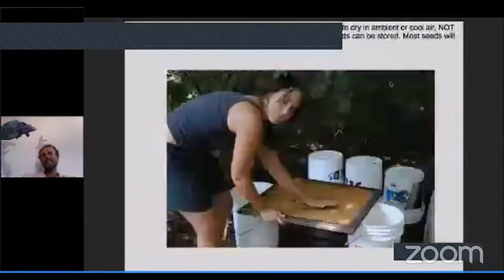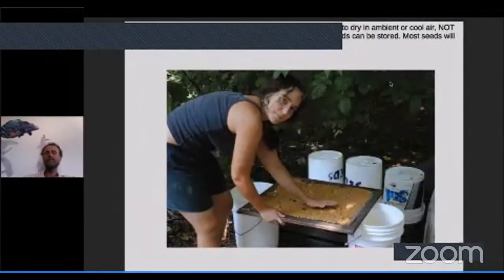For the wet process seeds, like the tomato seeds, this is the final process. You rinse them back and forth, back and forth, and back and forth until you've got just wet seeds in the bottom of the bucket. You pour them onto a screen. Now, this is a fine screen. This is like a screen door screen. And spread them out and just let them dry. You want ambient or cool air.